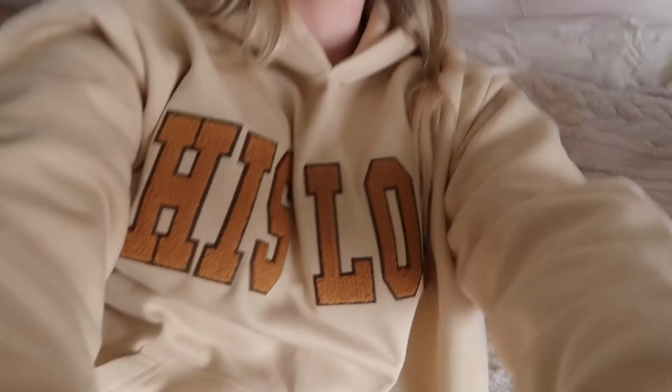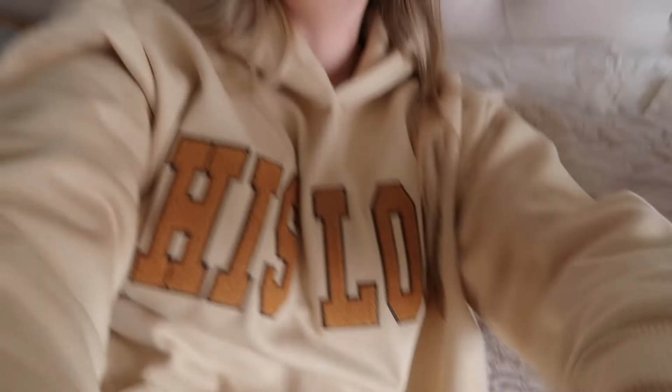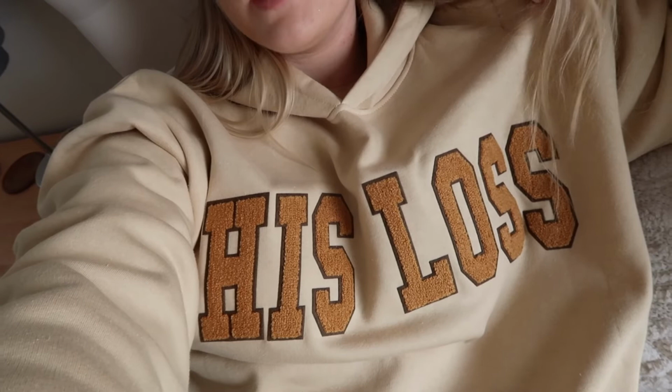But yeah, I've really got to get on with it now. You know when you've just got so much to do, you don't even know where to start? I'm going to stop rambling now because I'm just procrastinating, because I'm the queen of procrastination. But yeah, ooh, also, I'm wearing my Sophia and Cinzia His Loss tracksuit. I love it.